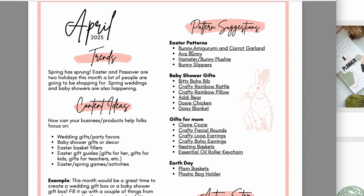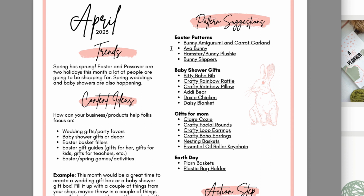And if you're looking at the digital version, each one of these is linked to the appropriate blog post. If you are looking at the physical version, there is a QR code down here that you can scan that will take you directly to this page only, so you can then click on all of the links that you want to check out.